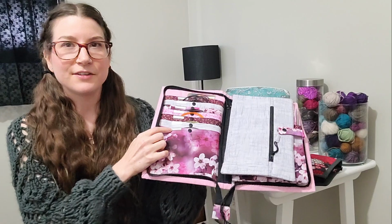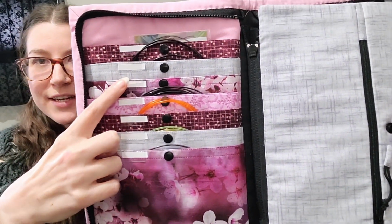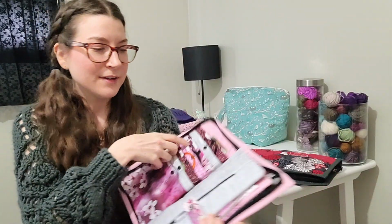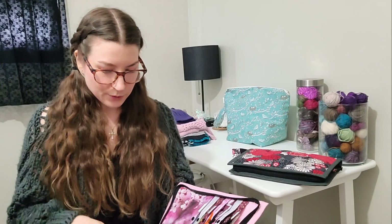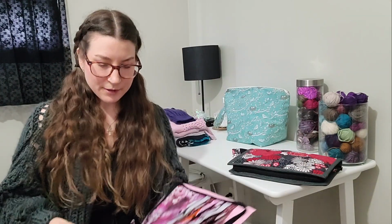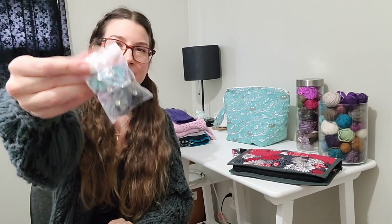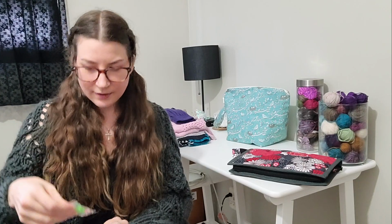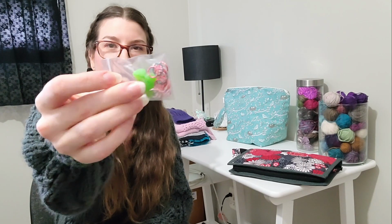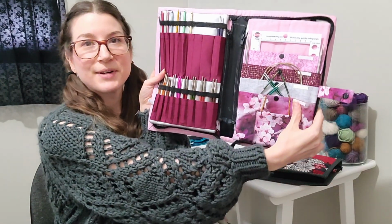There's little tabs here that you can write on, on the little piece of paper, what the lengths are of the cords. And then there's a little zipper pouch here. Let's see, what do I got in there? Oh yeah, I've got the cord stoppers and some stitch markers and some needle stoppers. And then that page flips over, and then here's the next one.